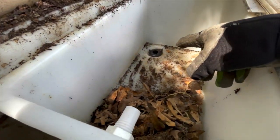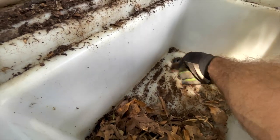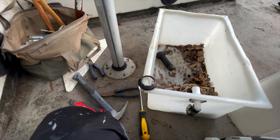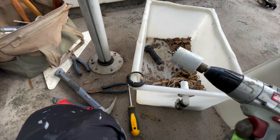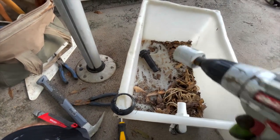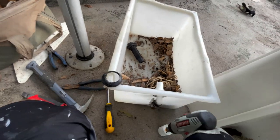Gotta get that guy out. So, not too sure how to do that, to be honest. I think I gotta use something in there and then turn it. We'll figure it out in a second. Okay, got it done. Had to use a hole saw, cut through that in there, and then it just pulled straight out.